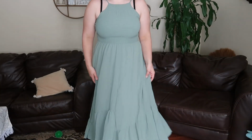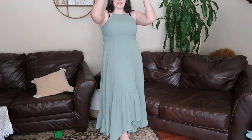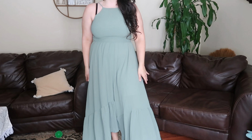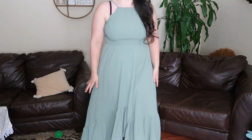I am just loving this so much. It's so cute, just with a pair of sandals, jean jacket, maybe even a cute little beach hat. I don't know. Wearing this to the beach would be so cute with some sandals and espadrilles. I don't know. These are just so cute. I love this dress. Let's get on to the next thing.